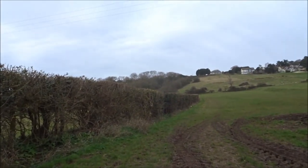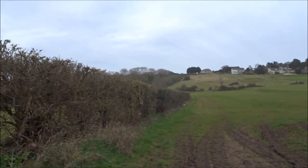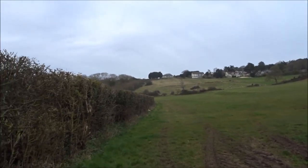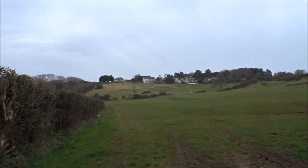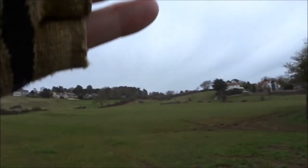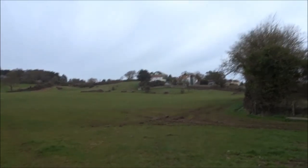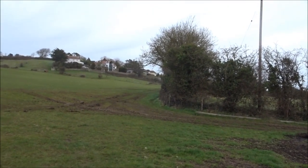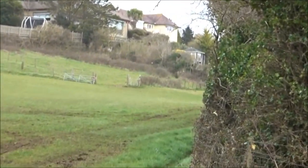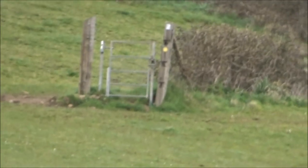But it could be sending me just up to the Roman Road, which is not really where I want to go. I want to cross the Roman Road. I'm looking for a way through. That way will take me somewhere. I'm hoping there's a gate over there. Looks like there is, yeah. If you've got your zoom lens, you can zoom in to the gates. There we are, look. See, there's a gate.